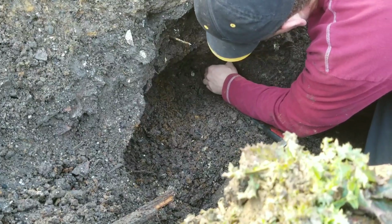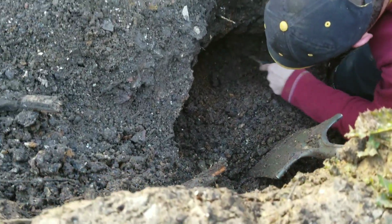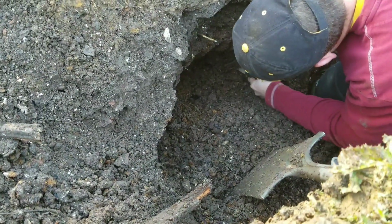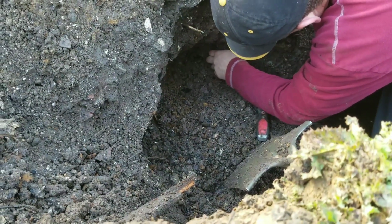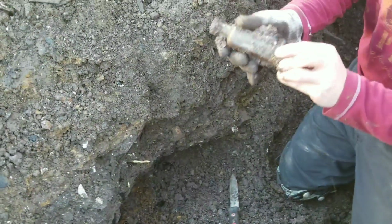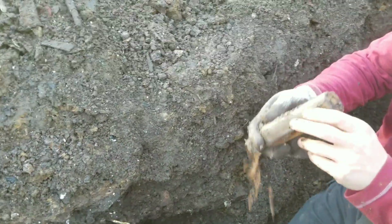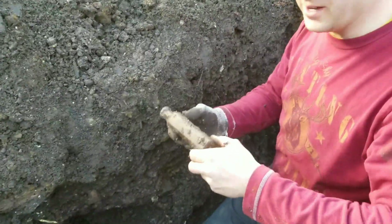Wiggle in there. Feels whole. Wiggle her on out of there. Yeah, wiggle, wiggle. Got it, it's home. Is it slick? I think we got a slick as one. Alright, next one.